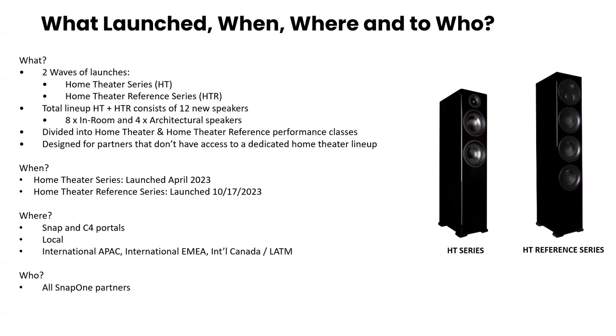We launched the home theater series back in April 2023, which is a couple of months ago. I'm going to spend a little bit of time on home theater, but I will spend most of my time on home theater reference, which launched back in the middle of October. So it's been in market for about a month now, actually two now.